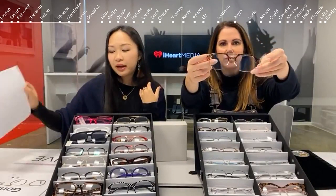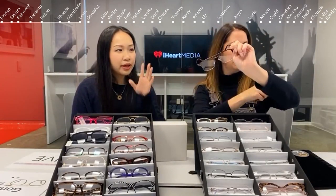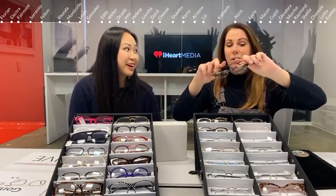Once again, really, really lightweight. And I like the shape of these. These are very, very modern looking. Very geometric, a little bit. I really like geometric frames. I have a lot of geometric. I don't have enough, but I feel like maybe I need more. So you can see those against the box there.